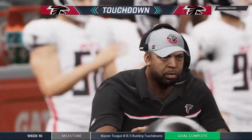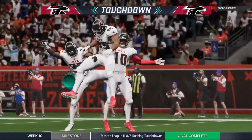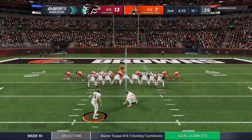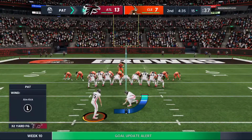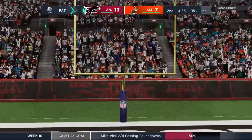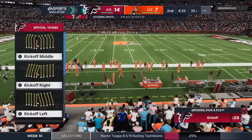Into the end zone for a Falcon touchdown. A great play there. His 9th touchdown of the season. And the Falcons have taken the lead. A strong, determined run there, Charles, to get in for 6 points.